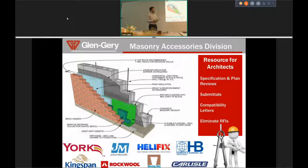You'll see a couple of things we do: specification reviews, which we do free of charge. We're promoters of masonry, so whether it's Glengarry brick or any brick, we want to see it go up correctly. Just send those over to us and we'll check them. Submittals and compatibility letters, we'll help you do all that. The whole idea is to save time on the front end so there's not that chaos on the back end. The masons we work with don't like putting in these RFIs, and you guys don't like dealing with them, so our goal is to make sure everything is compatible and good to go on the front end.